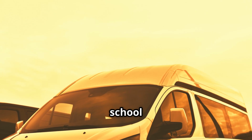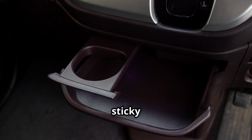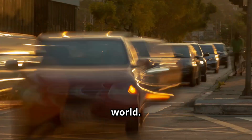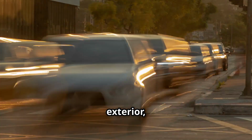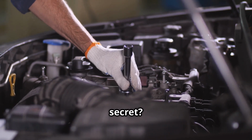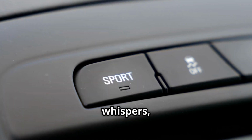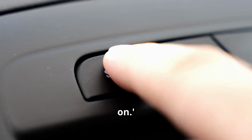Minivans. The very word conjures up images of school runs, trips to the supermarket, and beige upholstery sticky with the remnants of a child's fruit drink. They are the sensible shoes of the automotive world. But what if I told you that beneath that practical, boxy exterior, some of these family haulers are hiding a rather naughty secret? A surprising turn of speed, a bit of poke, a character that whispers, "I may have 7 seats, but I can still get a move on."